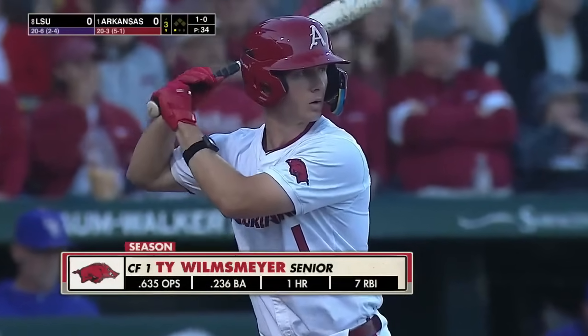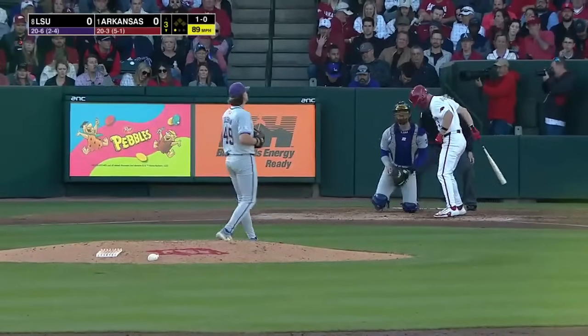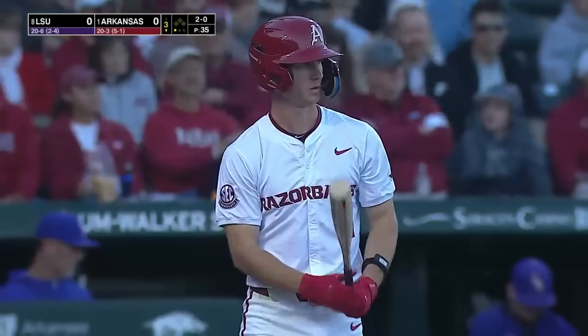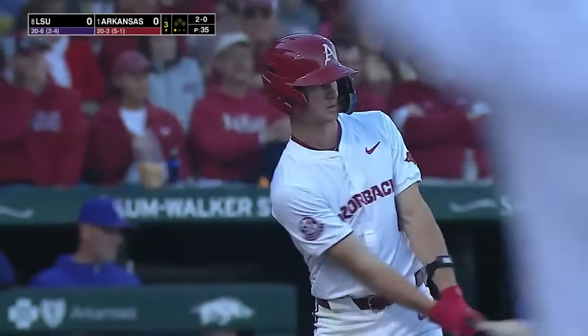Here's Ty Wilmsmeyer. Wilmsmeyer from Springfield, Missouri, played his first few years of college ball at the University of Missouri.